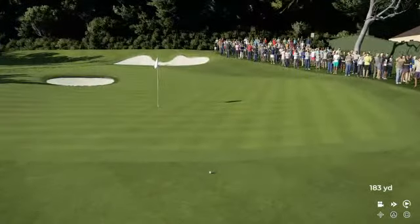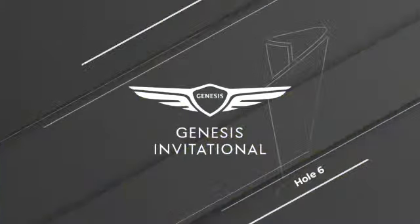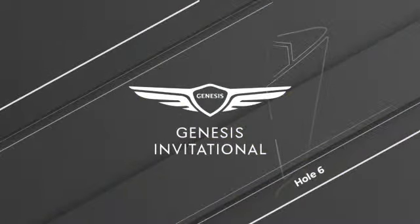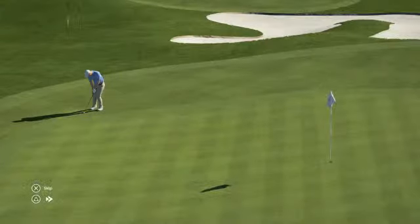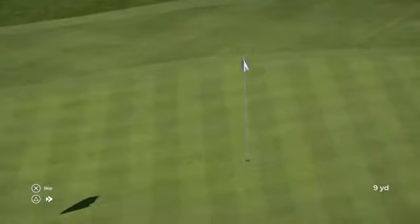Oh, Rich, how good is that? That's incredible. Chip in for birdie. That's always a nice feeling. Over the last handful of years, Rich, we've had a bunch of players come out on tour, but few have impressed more than Justin Thomas.